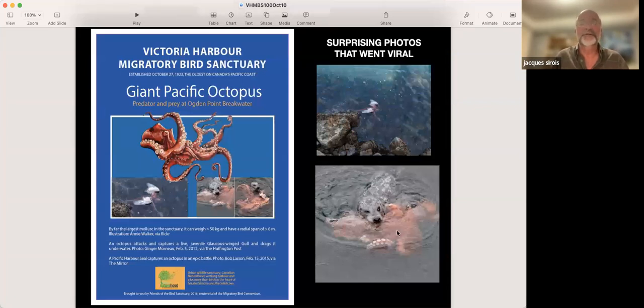Two more pictures I had to show you, the two pictures that went viral when they were taken: the giant Pacific octopus catching a baby gull. This happened at the Ogden Point Breakwater in 2012. A lady from Langford took the picture, and it went viral. And in 2015, a Pacific harbor seal catching an octopus. These pictures also went viral. Folks, I still receive emails from people in the UK, for example, asking me where they can see this. So we still talk about these two events in 2023. The pictures went out there and they're still being talked about. The giant Pacific octopus is a major player here in the bird sanctuary, as you can imagine.